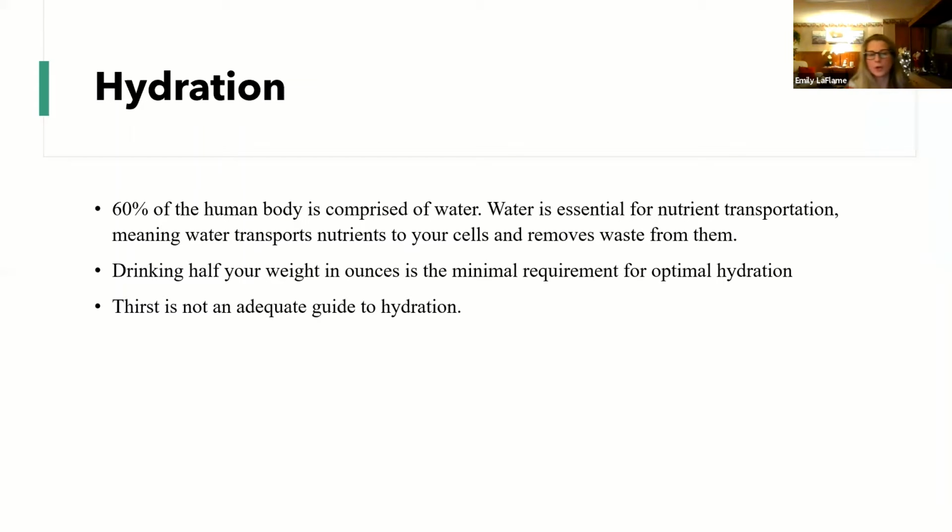So if you're 150 pounds, you want to drink at least 75 ounces of water a day to stay properly hydrated. And thirst is not always an adequate guide to hydration. So other signs of dehydration might be fatigue or weakness. You might be feeling really lethargic or tired. Those could all be signs of dehydration.